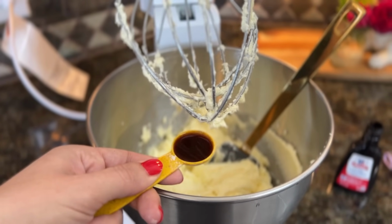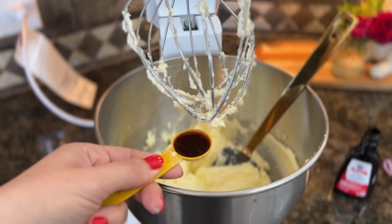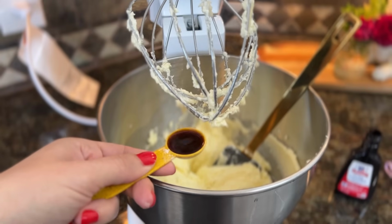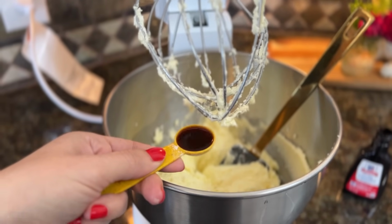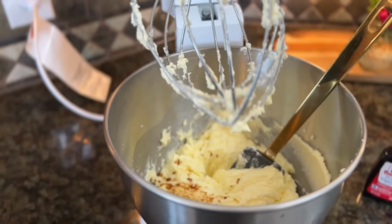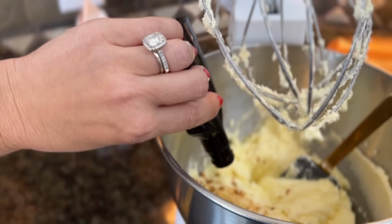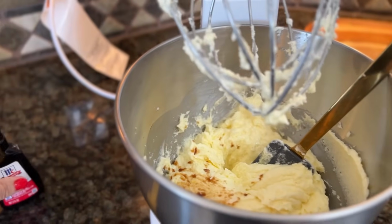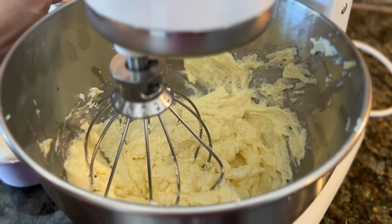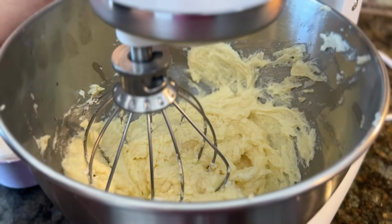Okay, I've switched over to my phone, which honestly, look at the quality of this. I turned it on cinematic, but anyway, it says to stir in 1 teaspoon of vanilla extract. So we're gonna do that now. And honestly, I only have a little bit left in here, so I'm just gonna finish that up. So now we're gonna add in a little bit of the flour mixture and then a little bit of the sour cream and go back and forth like that.